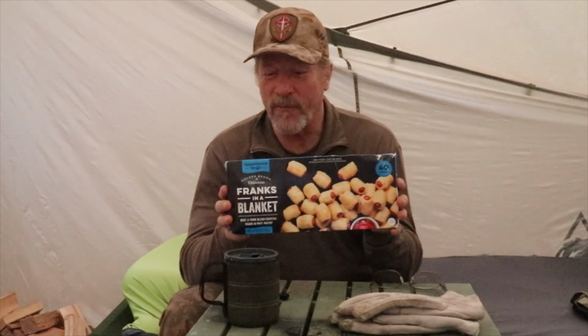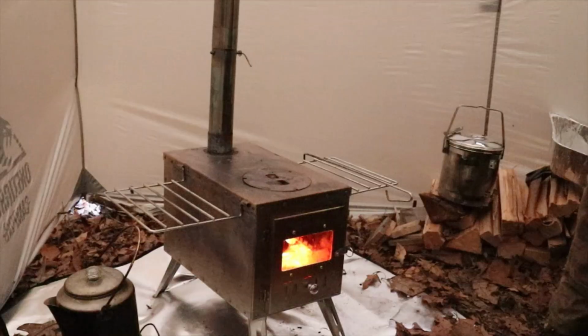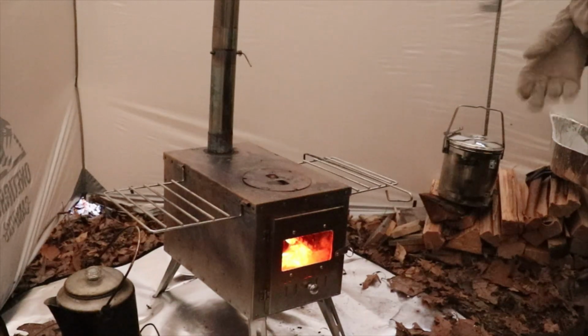I was going through the freezer to see what kind of frozen things that we could bake could possibly be found in our freezer. We had these left over from the holidays. There's just a few left in there. So I figured, yeah, that'll be perfect. That'll be fun. And also, I happen to love pigs in blankets. Time to preheat the oven.